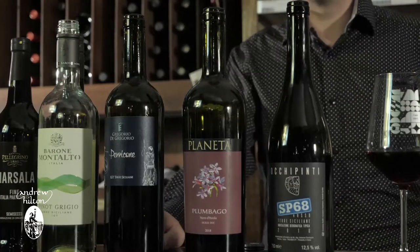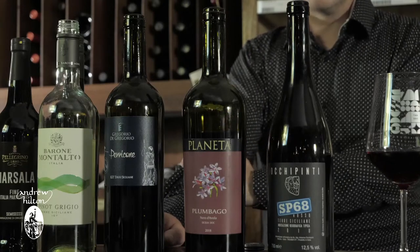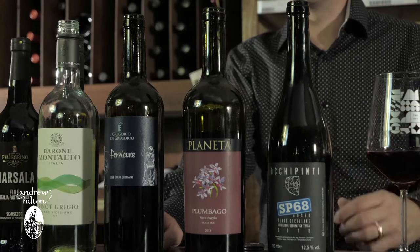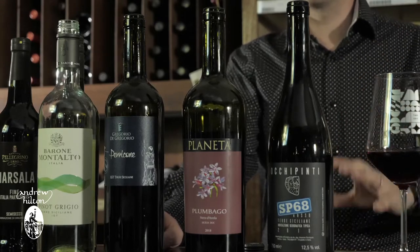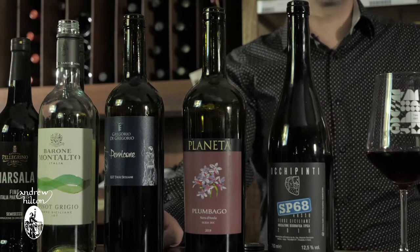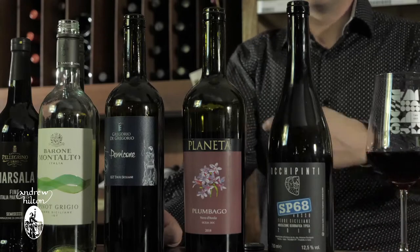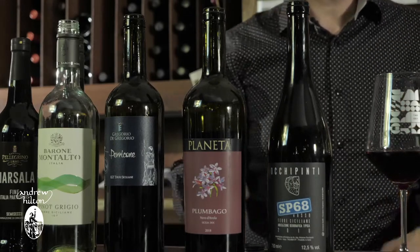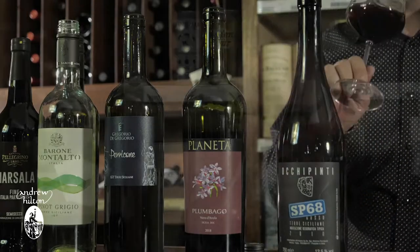This is what I'd be reaching for if I'm doing something really, really traditional with a lot of black olives or anchovies or a ton of fresh tomato. I'd be looking for this if I was making my own all day bolognese sauce that I was going to simmer for 6 hours. I'd be reaching for the Plumbago because it'd just be the perfect thing. SP68 I think is a little too light for that.